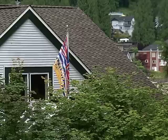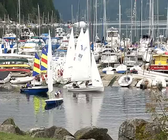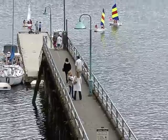I think that Deep Cove is a popular place to come just because of its beauty. We are so close to Vancouver. We have all the wildlife, the seclusion, the relaxation. We are a very small community, so it's really family orientated, as well as being 20 minutes from downtown Vancouver.